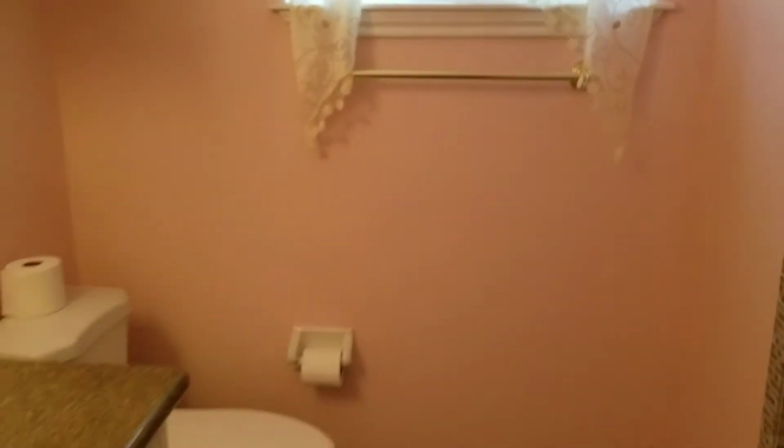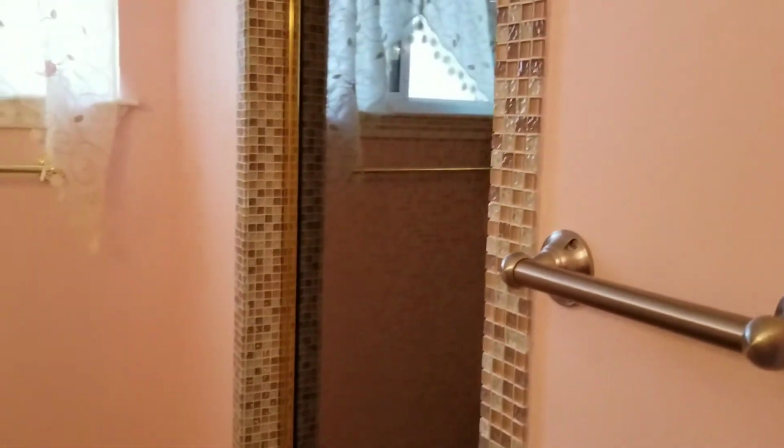And here's the bathroom. I think they did a pretty good job on this. She had it redone with granite, nice tile. And then this is what I really like, the shower. I never got to use this because she had it done. Of course, I can't find the light switch. There it is. This is a nice shower, man. I would like to have this in my house.